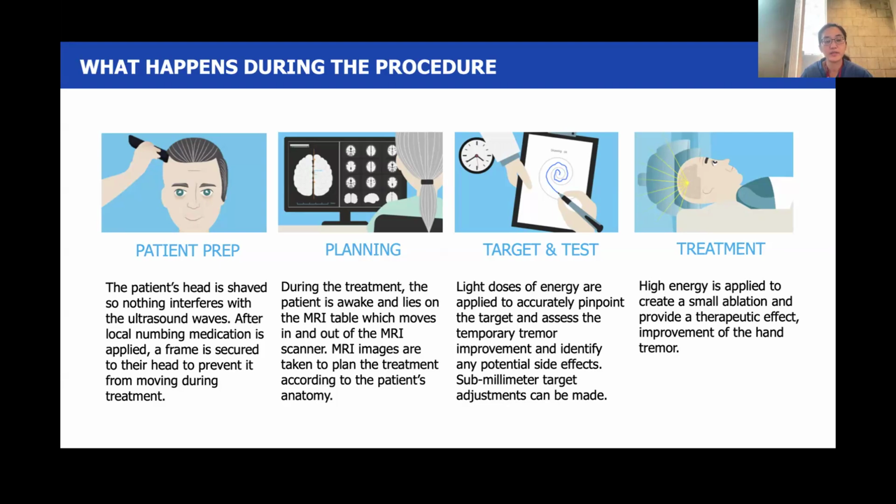Again, we do all the planning beforehand. We do a high quality MRI and CAT scan before the procedure, and we do all the planning and calculation beforehand. During the procedure, we'll get you to do the spirals that we do in the clinic, and we'll do that several times to make sure that the treatment is effective and there are no side effects.